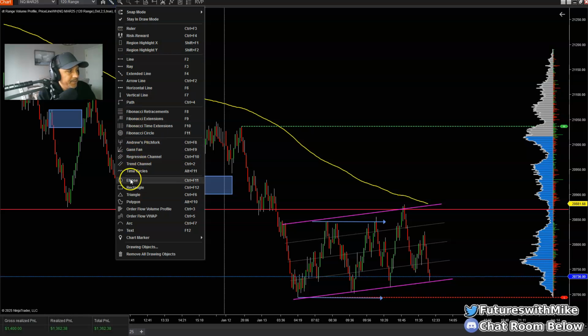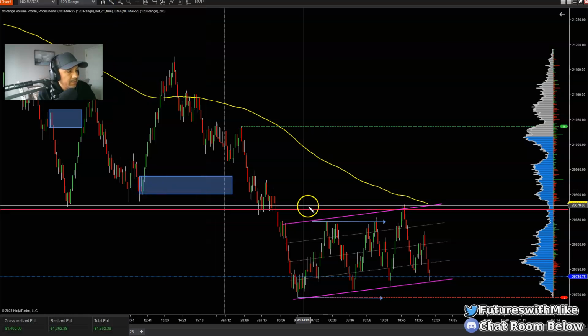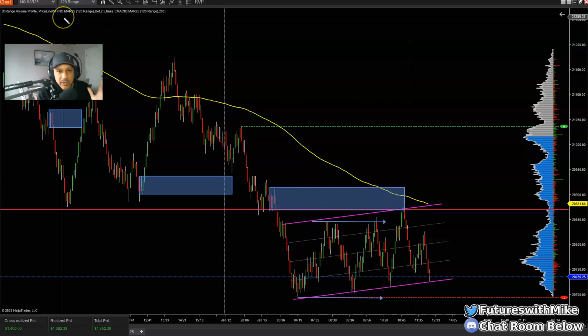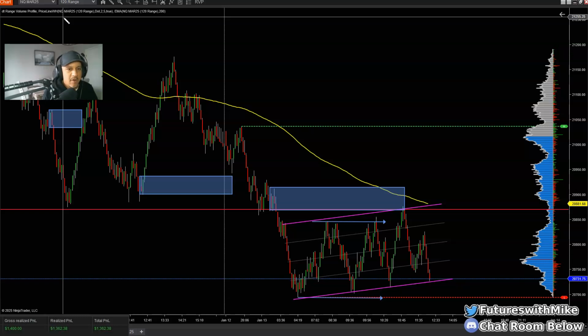This is a valid or decent supply zone right here off the higher base chart. I trade range based charts, and it doesn't matter whatever you trade, a tick, volume, time base. You want to be able to identify the sentiment, the direction of the market, and get that right first. So for example, if we're bearish, look for opportunities, in this case, to pull back to key areas of supply on your higher base chart.